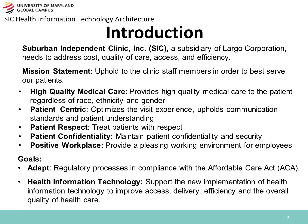Its mission statement is to uphold the clinical staff members to best serve the patients. It focuses on delivering high-quality medical care, and also on being a patient-centric organization that optimizes visits, including communication standards as well as patient understanding. It focuses on patient respect, including patient confidentiality, and also promotes a positive work environment for its patients as well as its employees. Its goal is to adapt regulatory processes in compliance with the Affordable Care Act.